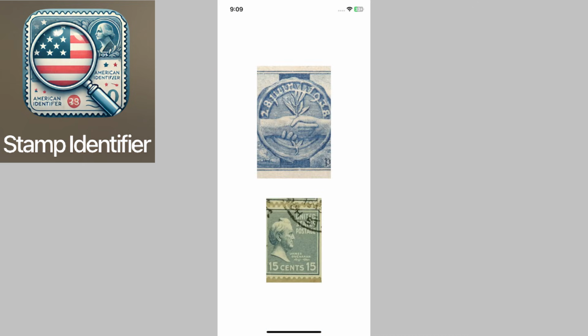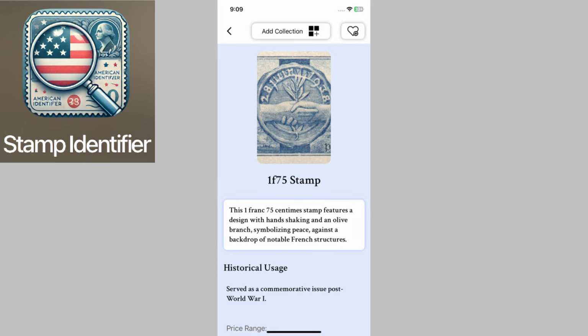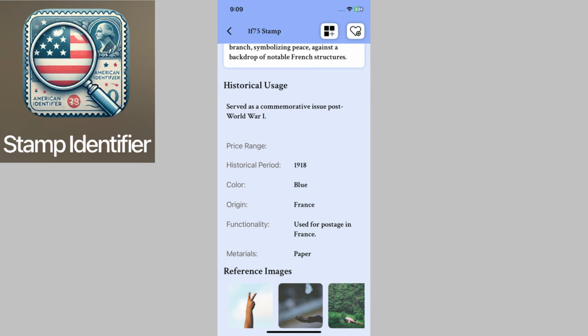This was another stamp of France with this seal of friendship. And it identified it as a 1 franc 75 stamp. Very good. And it features a design with hands shaking and an olive branch. And it served as a commemorative issue post World War I. Oh, well, that's probably the most detailed information we've gotten for a particular stamp so far. Historical period 1918. Well, what? No, this is not a stamp from 1918. And the three reference images, again, bear no relation to the stamp.